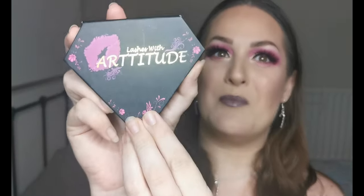It works so well. I'm just having a look at the price. It retails for £11.99. That's British pounds. And it's well worth it. It is so good. I love it. The lashes I have on are from Arttitude Cosmetics also. They come in this beautiful little box and they are in the style Queen. I was going to show you the inside of the box there, but they're on my eyes. So that's what I have popped on.